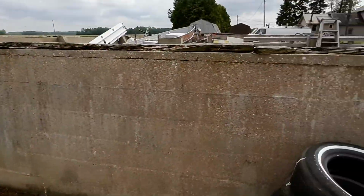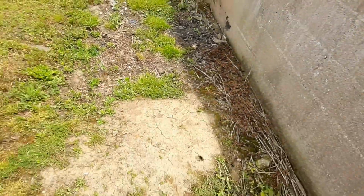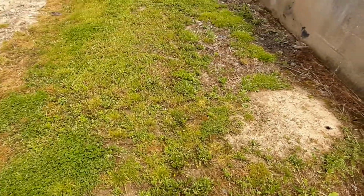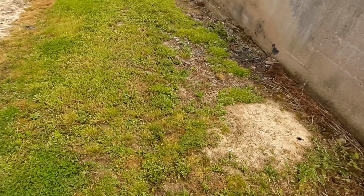eventually I'd like to rebuild this barn. This concrete's still real good. Just change out the wood, go up from there, and then this will all be pasture area. I'd like to have some cows and pigs and goats and stuff in the future.